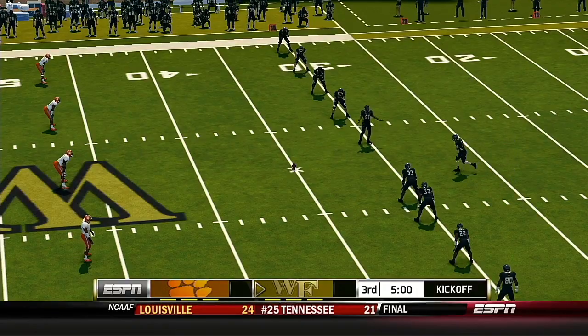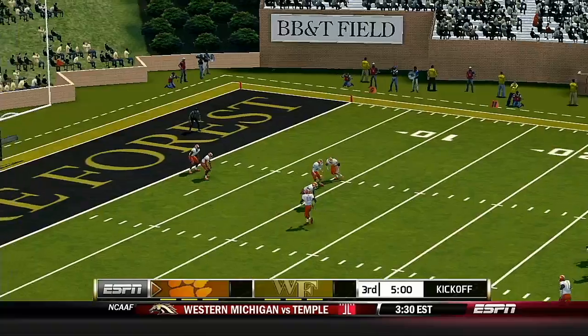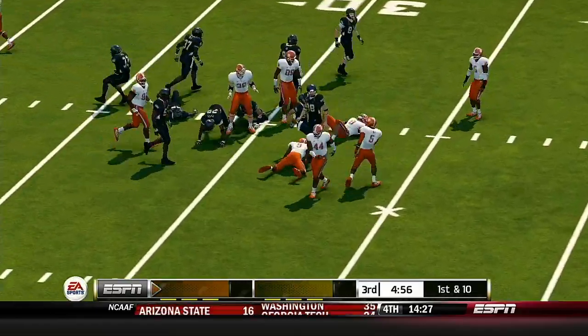All right, Reese and David, thanks, guys. Second half action just about ready to start here. Johnson fields at the goal line. Tackle made at the 30.